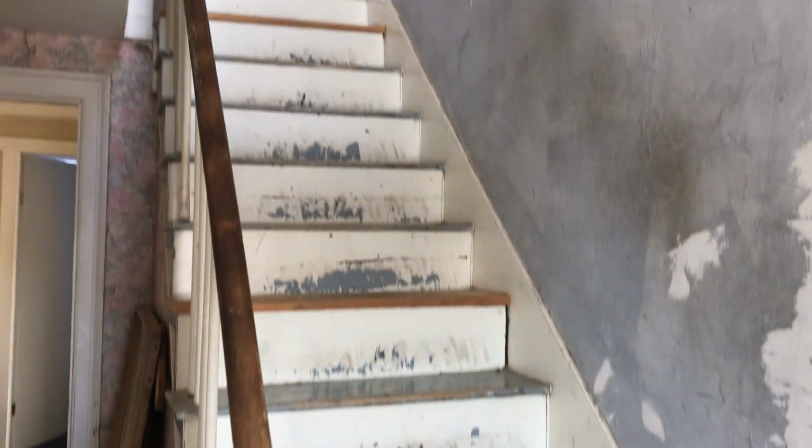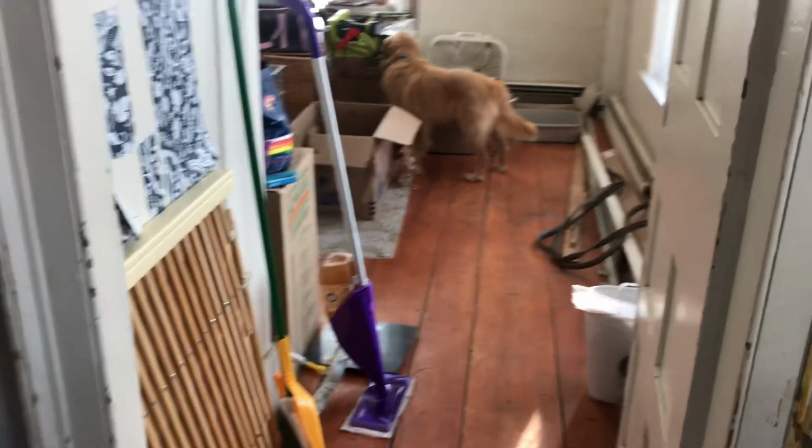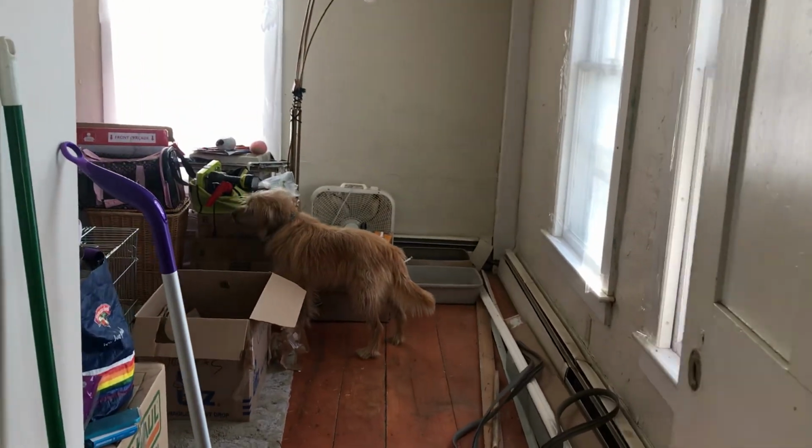So there's the front door, the original front door, the old staircase that goes upstairs. And next time I do a tour, I'll do the upstairs tour, but this is going to be too long, so I'm doing just the downstairs. We're going to redo the staircase, and this room right now is just our catch-all.